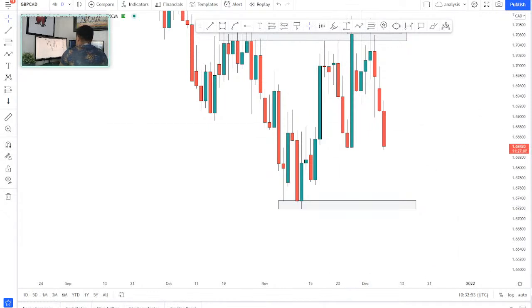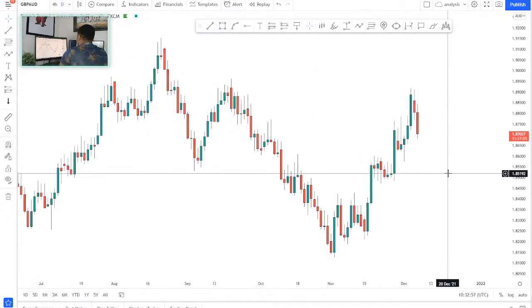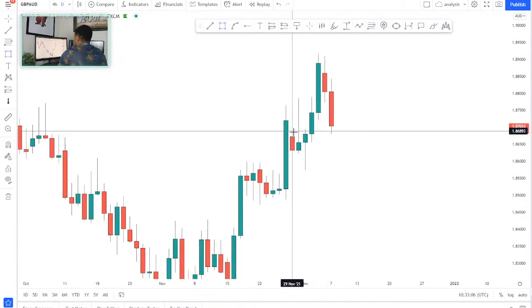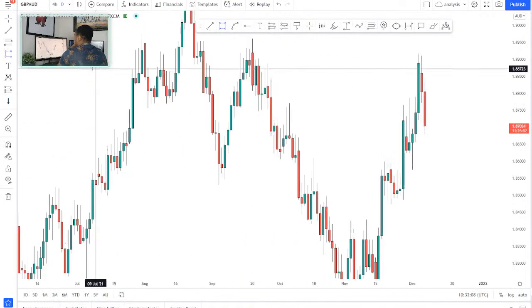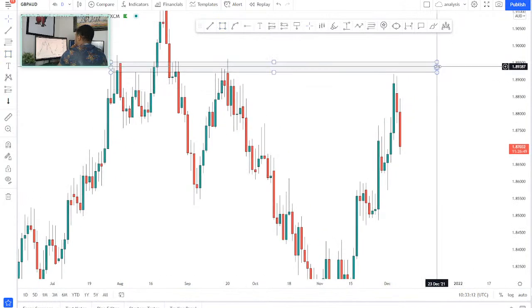Let's take a look at that one. I have had my eye quite firmly on pound AUD this week. I'm looking at some buys or some sells for this one, depending how price develops. But pound AUD recently has had quite a strong reaction coming near to this area. It hasn't quite tapped into my area of resistance I was expecting it to.